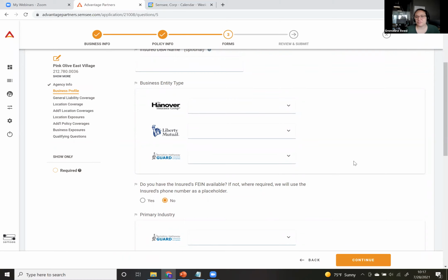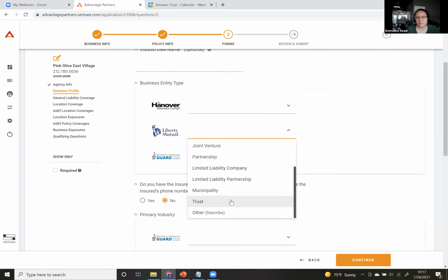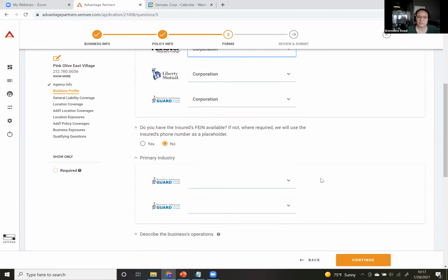wherever we haven't been able to fully collapse a question, it's because the carriers are giving you different options, and we want to make sure that you're able to select the most specific and accurate option for each of your markets. But if you pick an option that matches with one that's available for the rest of your carriers, we're going to pre-fill that for you so you don't have to select it multiple times.